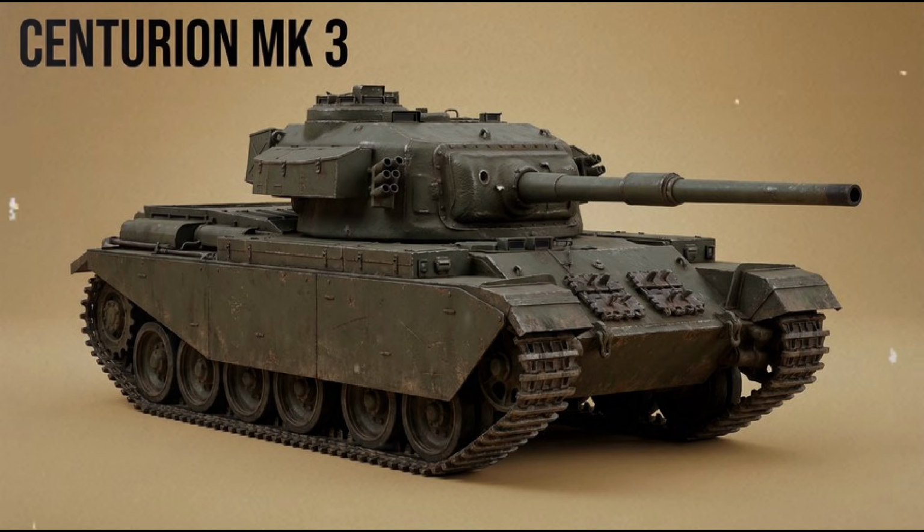The 4-man crew of commander, gunner, loader, and driver operated in relatively spacious conditions with good ergonomics. The Rolls-Royce Meteor engine, producing 650 horsepower, gave maximum speed of approximately 35 kilometers per hour, slow compared to some contemporary tanks, but adequate for the Centurion's defensive role. The Horstmann suspension provided excellent cross-country mobility and the ability to engage targets while moving.